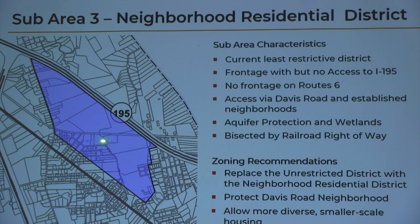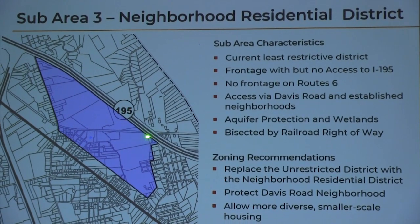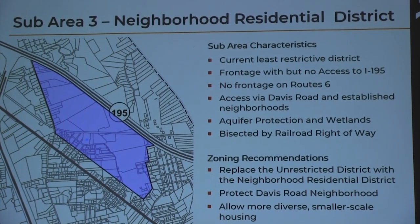We talked earlier about promoting walkability. We think this is probably an area that has the greatest potential for that type of element. Accommodate a mixture of business types that are pedestrian scale and friendly. Encourage uses that serve the area residents, and also provide for open space amenities.